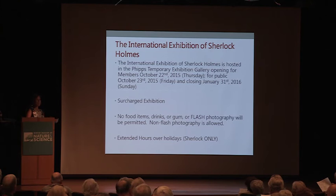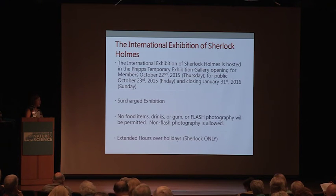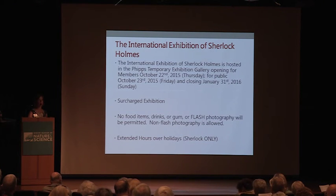Okay, you can take non-flash photography in Sherlock Holmes. It's the same as a lot of exhibitions that we've had as of late. And there are going to be extended hours over the holidays, but please note that those extended hours are only going to be for Sherlock Holmes and not for the Power of Poison as well.